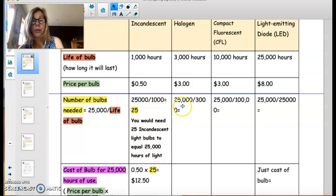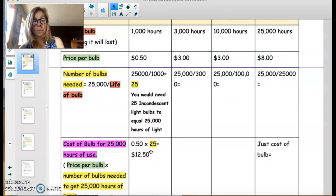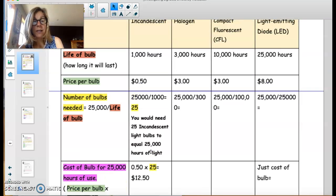You're going to do the same thing here. 25,000 divided by 3,000 equals, you're going to write it right in your table. 25,000 divided by 10,000 hours, and then 25,000 divided by 25,000. That is going to be the easiest math you're going to be doing today. I'm not going to give you the answer. You don't need to type it into the calculator, but just look closely at it. If you need to use a calculator, please use a calculator for all of this. I use a calculator for this. It's just easier.